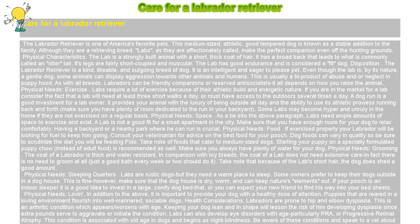Health considerations: Labradors are prone to hip and elbow dysplasia. This is an arthritic condition which appears or worsens with age. Keeping your dog lean and in shape will lessen the risk of him developing dysplasia, since extra pounds serve to aggravate or initiate the condition.